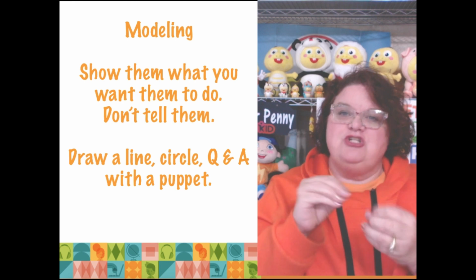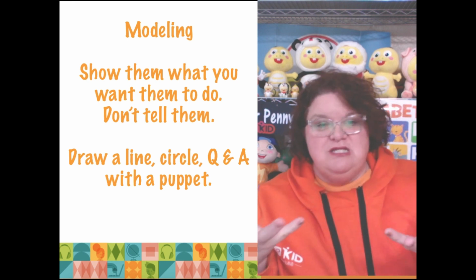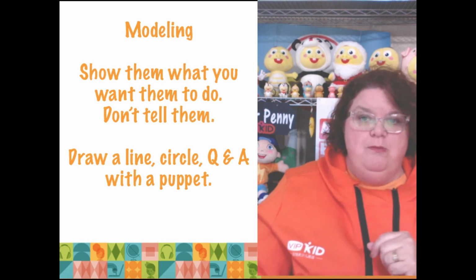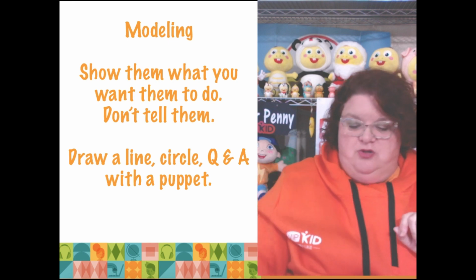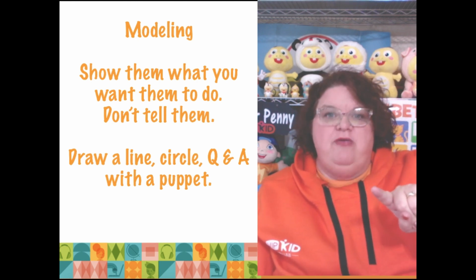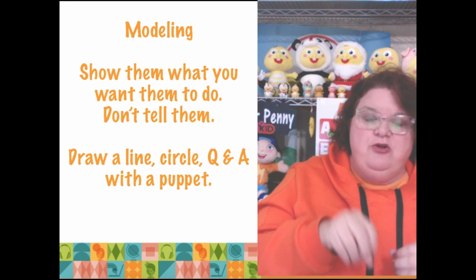Modeling is when I show my student what to do in the classroom. I want to show them what to do, not tell them. So if you want them to draw a line, then you draw a line, and you use your mouse while you're saying draw a line. Maybe you're holding with your left hand. If you're right-handed like me, you show with your left hand, draw a line, and while you do that, you're drawing the line with your mouse with your right hand. I can't really show that here, but you're going to show them how to do that. You're going to model for them.